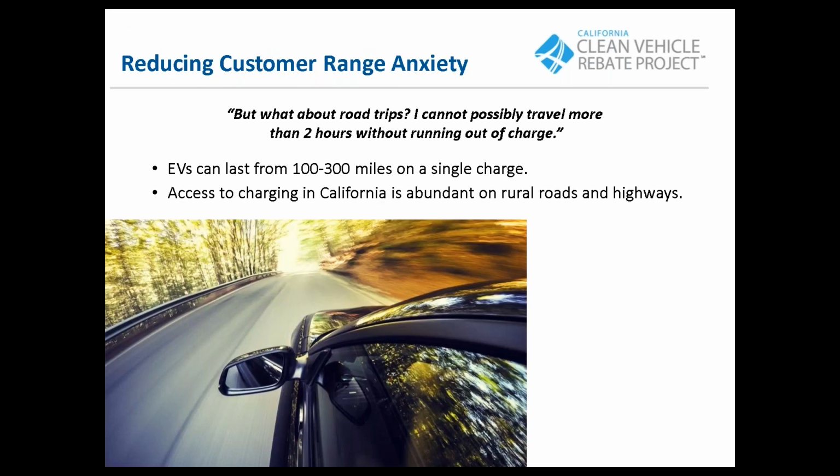But what about road trips? I can't possibly travel more than 2 hours without running out of charge. Well, EVs have come a long way and can last anywhere from 100 to 300 miles now on a single charge. Access to charging in California is abundant nowadays, even on rural roads and interstate highways.